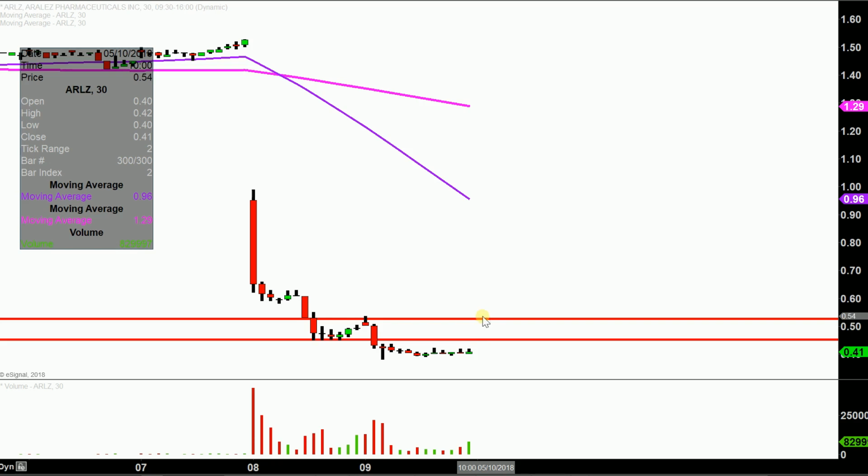And the next level up, coming from yesterday, is right around the 52-cent mark. So keep an eye on those two levels. Those are going to be the primary hurdles to cross. As far as support, the price stopped going down today right around that 37-ish mark. So that's the level of support.